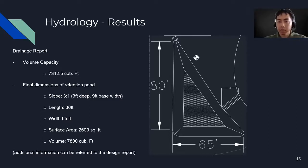The Nampa Stormwater Design Standards limits design to a maximum of 3-to-1 slope. Therefore, I use a 3-foot depth with a larger pond size. This led to final dimensions being 80 feet in length and 65 feet in width. This brought the capacity of the pond to a volume of 7,800 cubic feet.